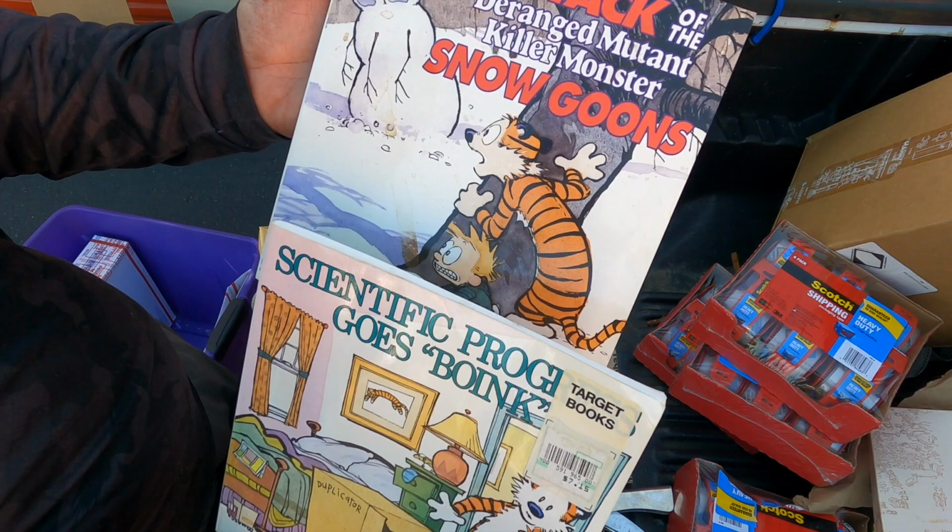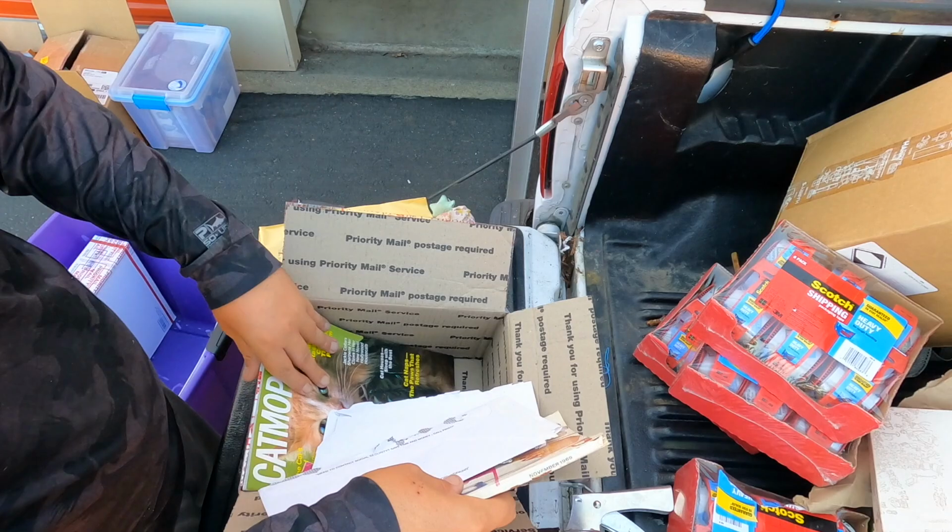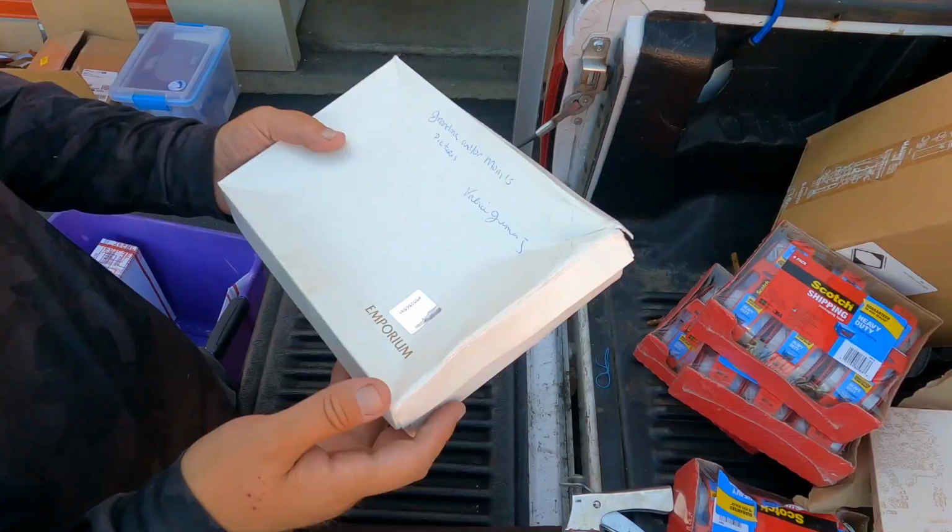These are Calvin and Hobbes books. Love me some Calvin and Hobbes books. So those are going in the keep box. 150. There's someone's ID. 150% keeping it. Emporium.